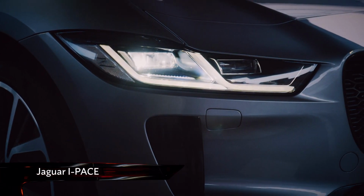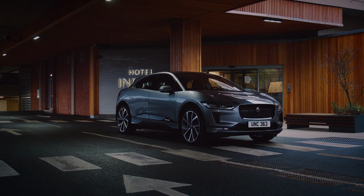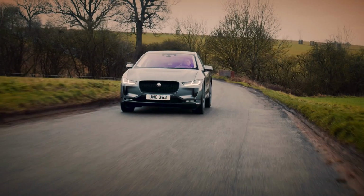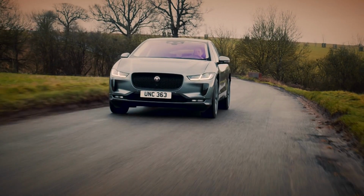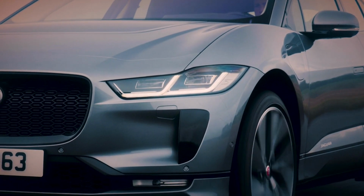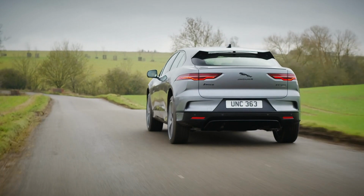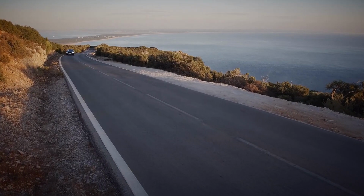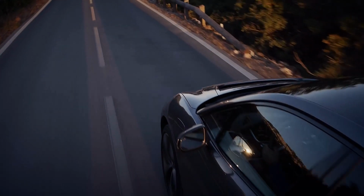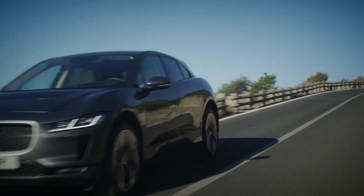Speaking of which, this is becoming an increasingly popular corner of the market, and the car to beat is this, the Jaguar I-Pace. In EV terms, the Jag has been around for a while now, but it's still just as impressive as it was when we first saw it in 2018. While it isn't quite as commodious as the BMW, the Jag is a great family car with lots of cabin space and a decent boot.